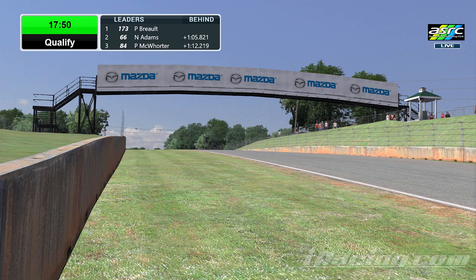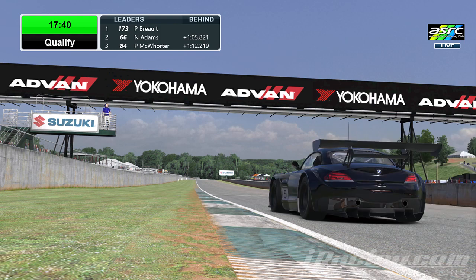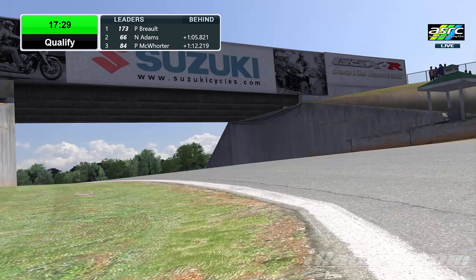Well, alrighty folks, we are here at Road Atlanta, one of the more famous racing circuits in America, famously known for the running of the Petit Le Mans. You'll be seeing the same type of cars around this track tonight as they run in the real-life race. This is pretty interesting, so let's take a run through our classes here.